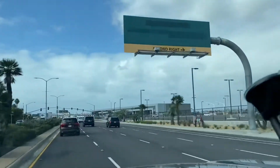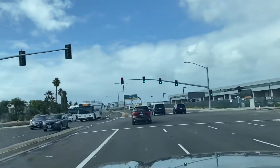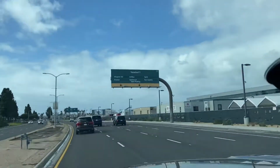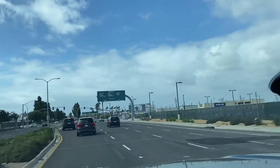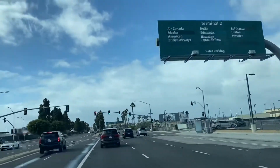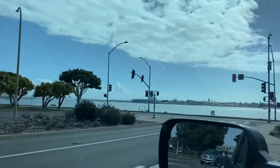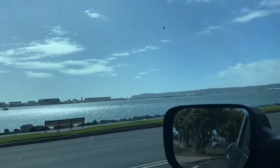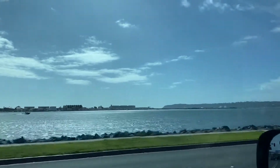Here is the path going to San Diego International Airport. So if you guys want to get away, book your tickets now because tickets are still cheap. And this is where you'll be going to. Look at here, guys. This is where I'm gonna have lunch. This is a very nice view to enjoy my Jollibee.